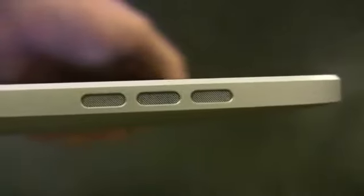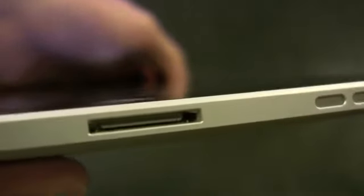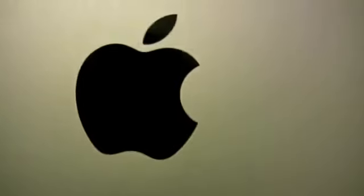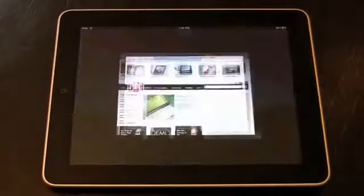And on the right panel, this switch locks the accelerometer for when you don't want the screen to shift when you move the iPad. Below it, volume controls. The bottom panel speaker gets pretty loud, but don't expect serious bass, and in the center, the 30-pin connector for docking and computer sync.